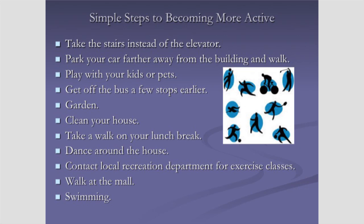Some simple steps to becoming more active: take the stairs if you can instead of the elevator. Look for the furthest parking space and walk that distance. Put some music on and dance around the house. Contact your local recreation center and see if there are any classes offered. Anything you can do to get more exercise in and become a little bit more physically active is great. The weather's going to get hot soon, so swimming is a great way. You don't feel the excess body weight. It's just a good way to get some exercise in.